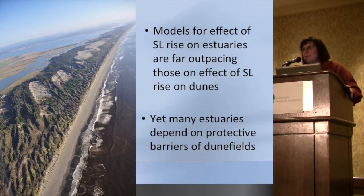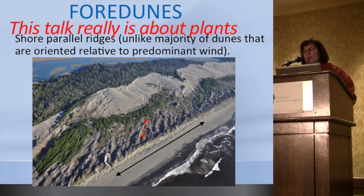So I'm going to be talking about coastal dunes and sea level rise. And as you've been hearing all morning, there are lots of models addressing sea level rise on estuaries. Ironically enough, many of those estuaries depend on barrier dune systems to protect them. So really it's time that dunes took a little more of the spotlight. Now, I'm going to be talking a lot of geomorphic terms. I'm not a geomorphologist, but one of my collaborators is. But I do want to reassure everyone that this talk is about plants.